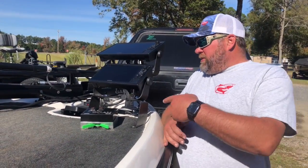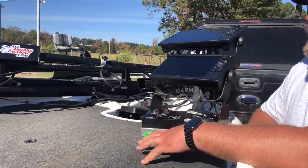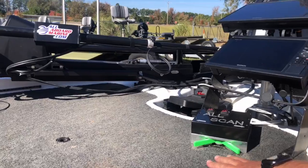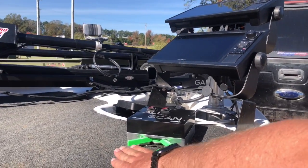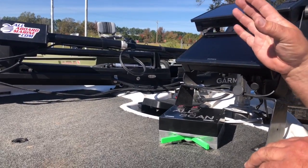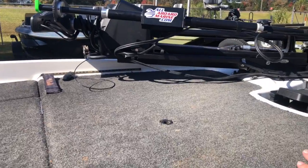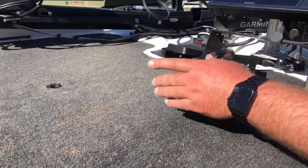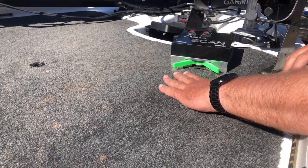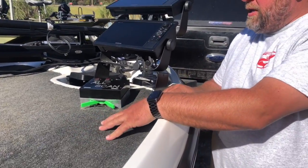So what we got here, Charlie, this is our All Scan system, our newest offering, and it takes our All Sync system to a new level. We have a foot switch, not a pedal, a foot switch. You go left and you go right, and that moves the transducer in the direction that you're pushing it. Now this has a 2-degree tap function, so whenever you tap it, it moves 2 degrees. Whenever you tap and hold, it'll do a variable speed jog, ramping up to the maximum RPM set in the parameters of the system.